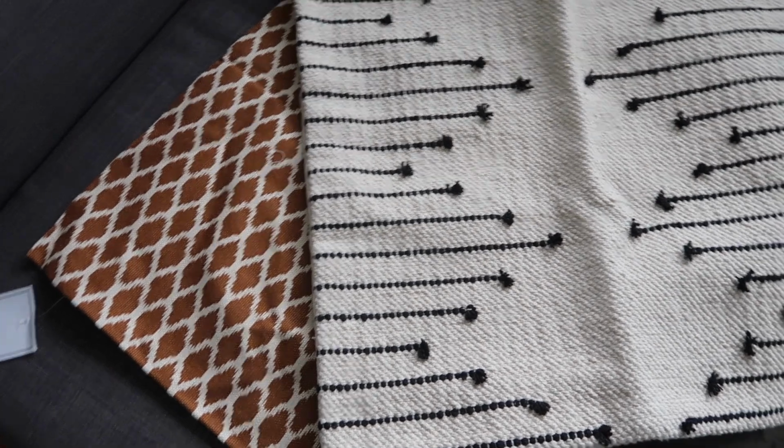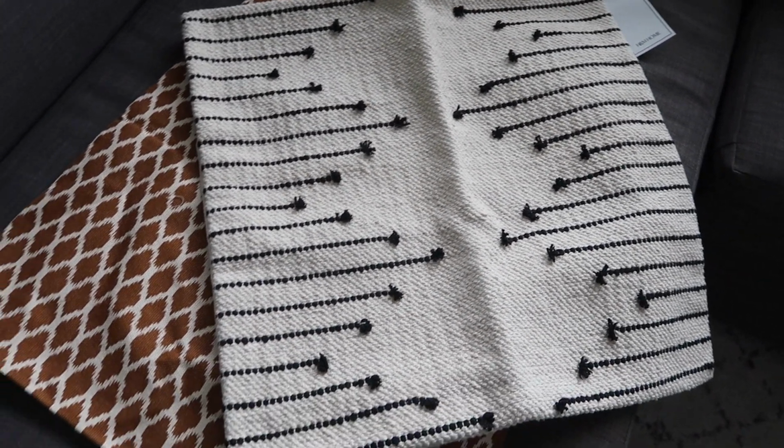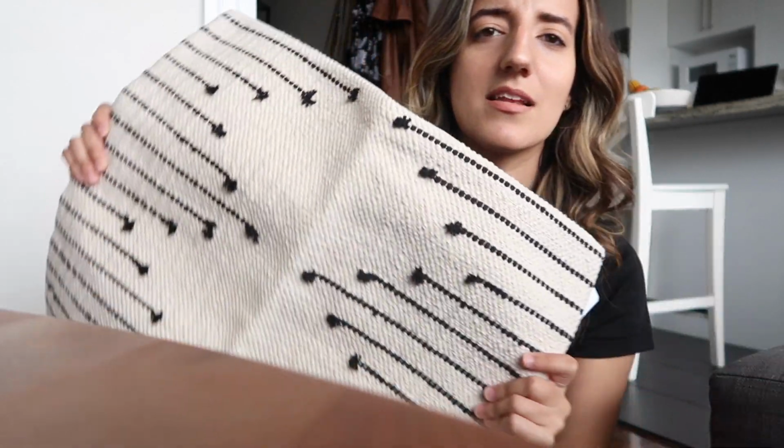One of my favorite ways to switch out the vibe of a space is to change the pillows. And instead of buying new pillows and having to deal with storing them, I like to buy pillow covers. So I bought 2 new ones from H&M Home. I've talked a lot about their pillow covers. I love getting them from there.